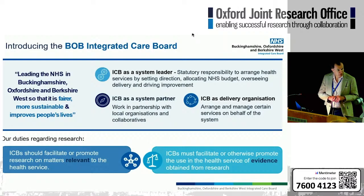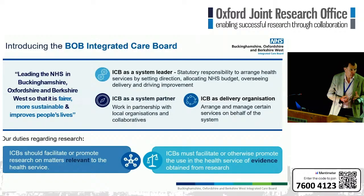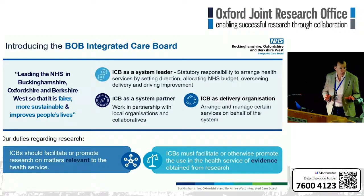So the ICB has a key leadership role in relation to that, and we have a legal responsibility in terms of arranging healthcare, particularly commissioning services, so deciding what we want to fund and where we want to fund particular services. We're responsible for the allocation of the NHS budget across Bob. This year we received almost £4 billion, so not a small amount of money. Essentially we fund everything that the NHS provides in Bob, apart from some of the more specialised services delivered by this organisation and by some of our other provider organisations. But indeed, that also will change in the not too distant future. And we have a responsibility linked to that regarding overseeing the delivery of services and driving forward improvements in services.